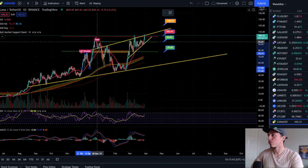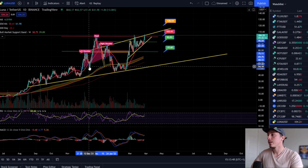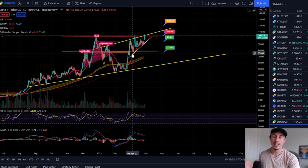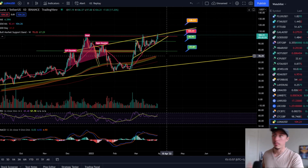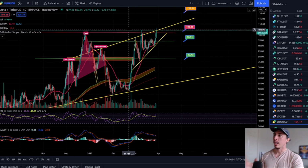If you see here, I'm just going to draw out the head and shoulders real quick for you. It's not going to look too clean, but you get the idea. So there's the head and shoulders on the left hand side, and this time we've got an ascending triangle. As you see, the lows are getting higher, things are looking more and more bullish day by day, and we finally broke through this key bit of resistance. So yeah, more on that later, guys.